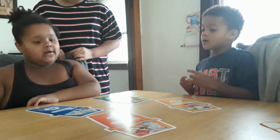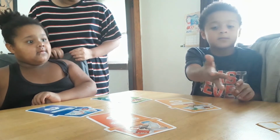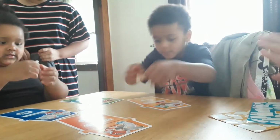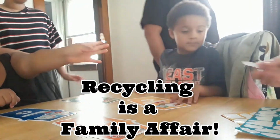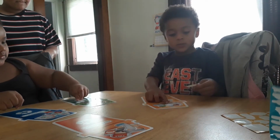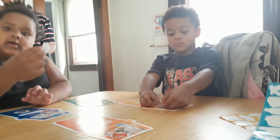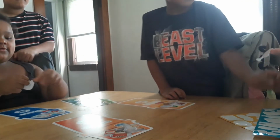Where is this? Recycling video. We want to know if they know how to recycle. Is this recycling? That's a plastic cup. Recycling is a very important part of cleaning the world and limiting pollution. That's an orange peel. That's trash. This container goes in here. Got a water container.